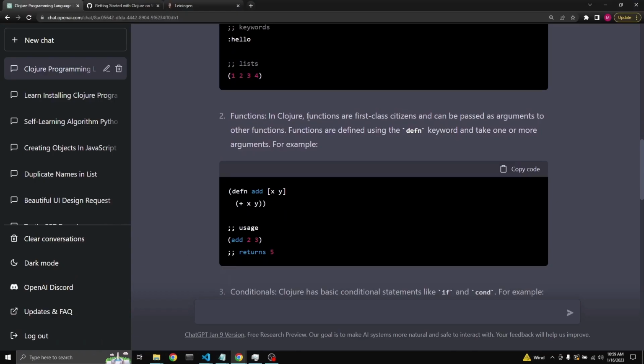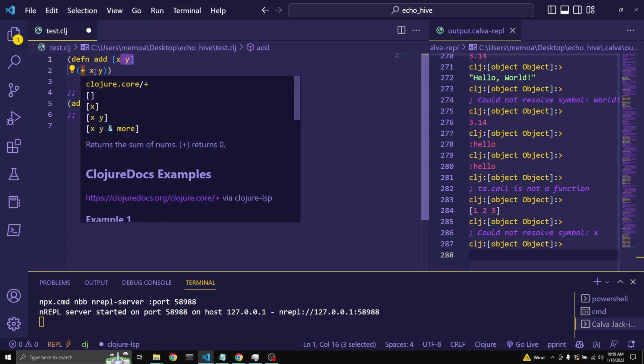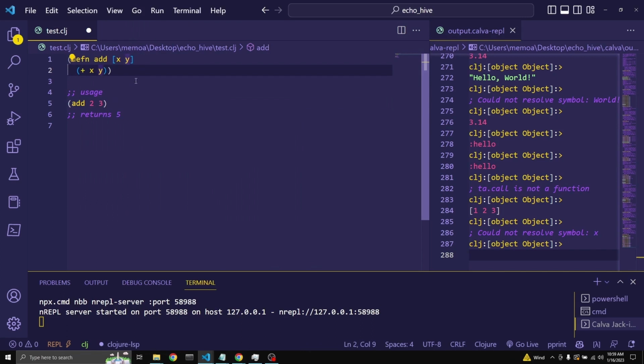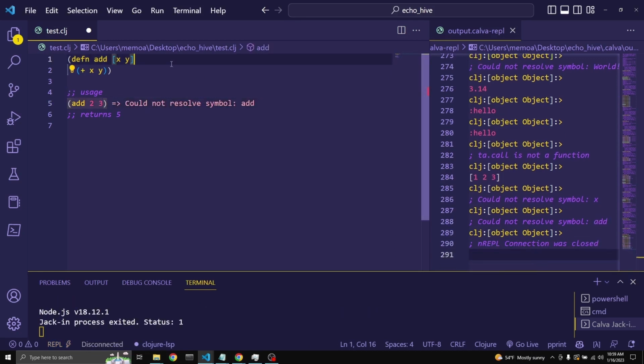And then it says functions in Clojure. Functions are first-class citizens and can be passed as arguments to other functions. Functions are defined using the defn keyword and take one or more arguments. For example, let's copy this. So we have a function. We're defining a function. Just make sure that everything is in these brackets, the parentheses. We're going to have two numbers and add them in this manner. So if you try to run just this line right here by Alt Entering, we get could not resolve symbol add, because we first have to run this function definition.